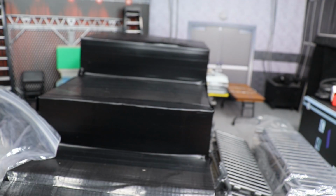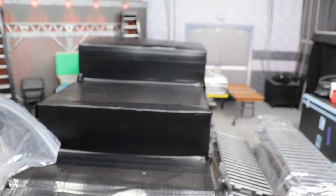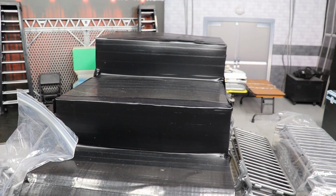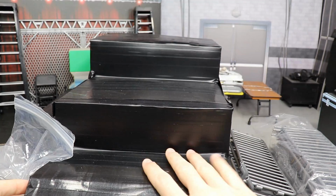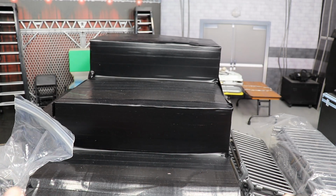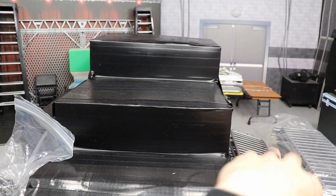So for the playset, if you guys remember a few weeks ago, or maybe it was last week, I can't remember, but we added some updates to the MDT Royal Rumble stage. Remember, I made two of these big black steps to go on either side of the stage, and I told you guys that I was going to add guardrails right here. Well, this is what we got, guys.